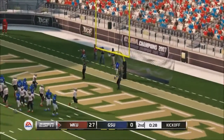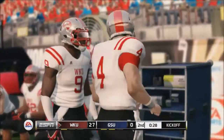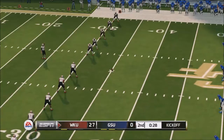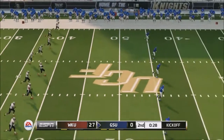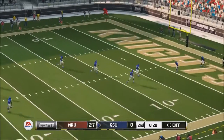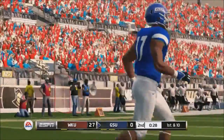And he tacks on the extra point. A 9-play, 64-yard drive, and it results in a touchdown. The score now, 27-0. And it looks like they're ready for the kickoff. Excellent kick. And it goes into the end zone, down for a touchback.